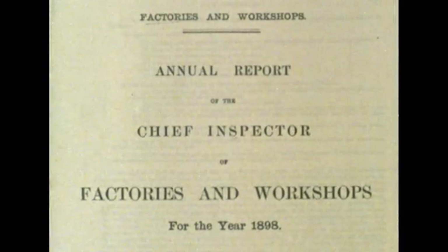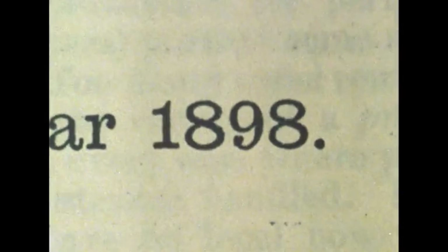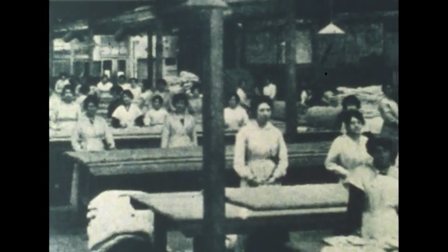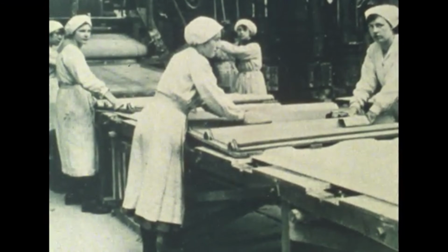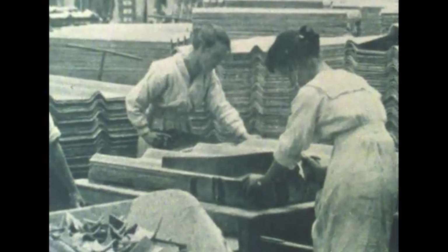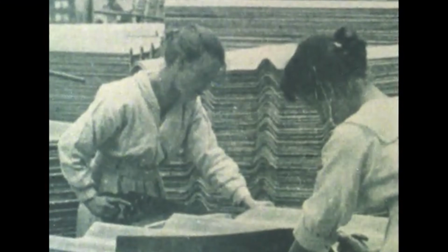This factory inspector's report was the first warning sign. That was in 1898, 84 years ago. By 1906, a British worker reported to his doctor that his team of 10 asbestos workers were all dead, average age 30. By 1931, the link with disease was so clear, the British government passed its first asbestos regulations. They ordered that there should be no asbestos dust in the workplace. By 1935, the link between lung cancer and asbestos became recognized.